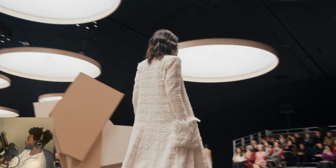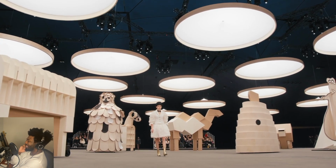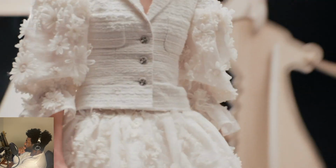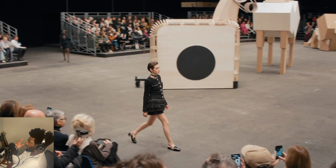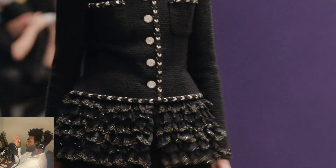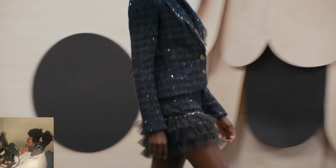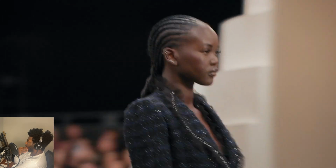Ooh, love this gorgeous coat. Look at the floral embellishments on the pocket. And I know Chanel is big on the camellia flower. And florals have always been really tied to the Chanel brand, from Chanel number 5 to number 22.